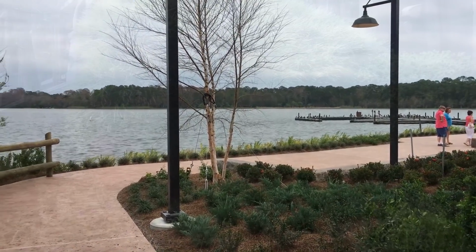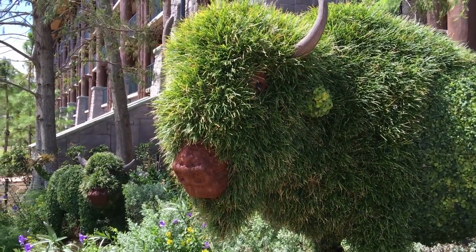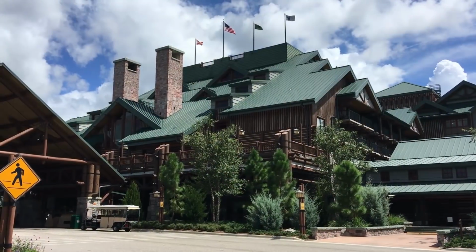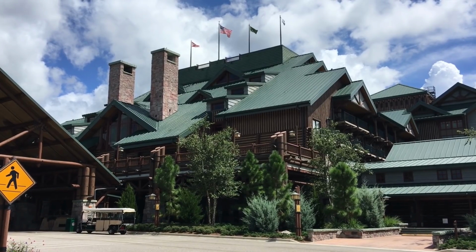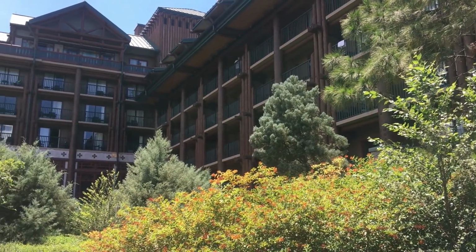Very different options. The other non-standard view is Nature View, which can include trees or the Copper Creek Villas, and there's even a Fireworks Nature View category that guarantees you partial views of the Magic Kingdom fireworks. This used to be one of those rooms you could luck into by making the right requests, but not anymore. Now you're going to have to pay more for that, and significantly more as well.